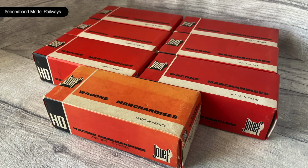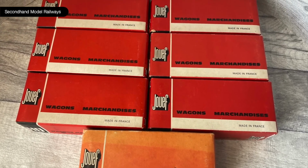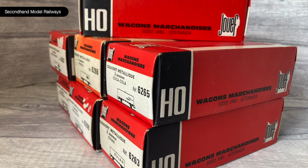And recently I got the opportunity to buy these 7 Jouef wagons. They're all different and they're all advertising different products, but I thought they might be quite interesting to have a look at, and they would go perhaps with that steam locomotive as well, make a nice looking train. So we're going to open them up, have a look at each one in turn in this video, and I'll show you what they're like.